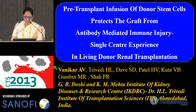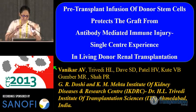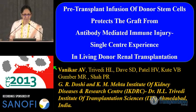Cell protects the graft from antibody-mediated immune injury. Single-center experience in living donor renal transplantation.